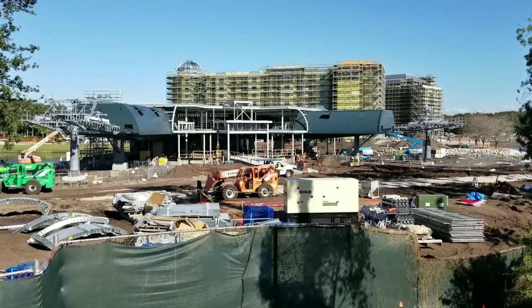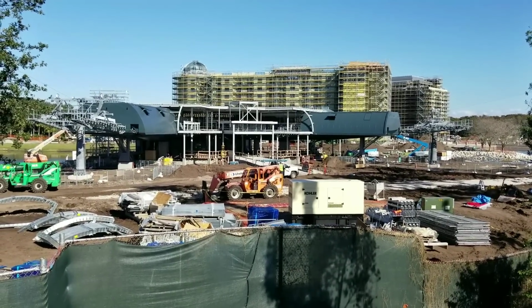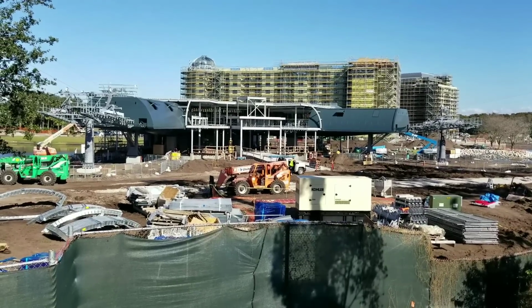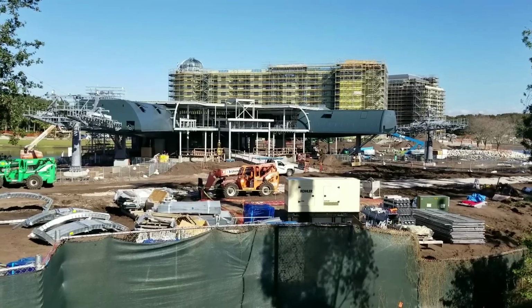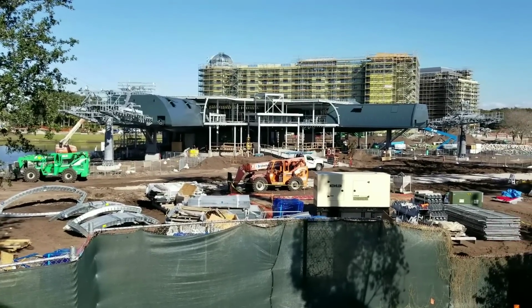So here we are at Disney's Riviera Resort, and this is one of my favorite views to see the Disney Skyliner. I love being up here. It's like a bird's eye view. You get a great shot of the Riviera behind the new station here. You can really see everything that they're doing as far as construction. I just love it here.